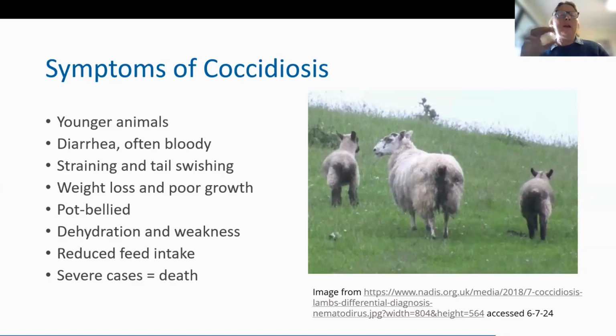And so you'll get quite a lot of feces staining either side of the rectum, and it forms like a butterfly shape. You'll often see weight loss. The animals won't grow very well because they've got all this damage inside their intestines. They can be pot-bellied because they've got fluid within their gut. They may be dehydrated. Severe cases can be weak. They will sometimes have reduced feed intake. And in really severe cases, they can die from it.